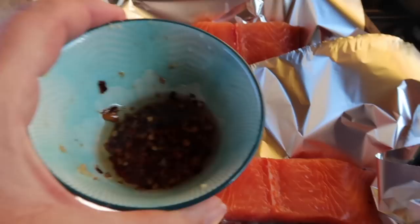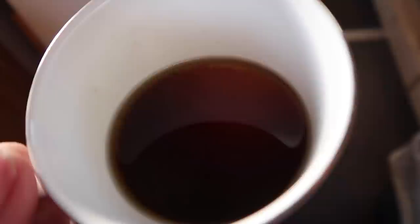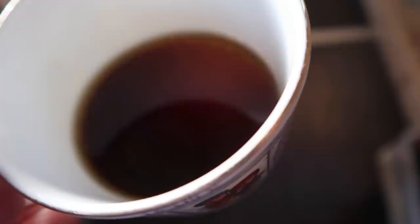Right, gonna make some salmon parcels. Oh, I love a bit of salmon in there. Got some ginger, some garlic, some soy sauce. Let's just cover that, wrap those up. This dressing: 1 tablespoon of soy sauce, 2 teaspoons of sesame oil, 1 tablespoon of white wine vinegar, 1 tablespoon of olive oil, and 1 teaspoon of sugar.